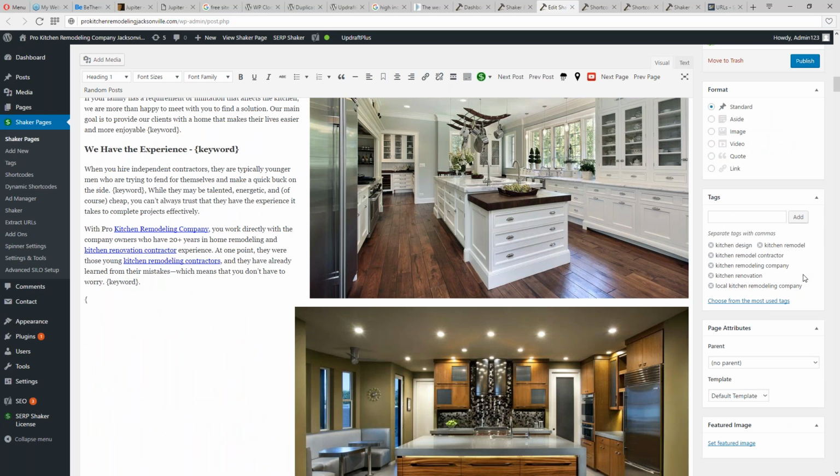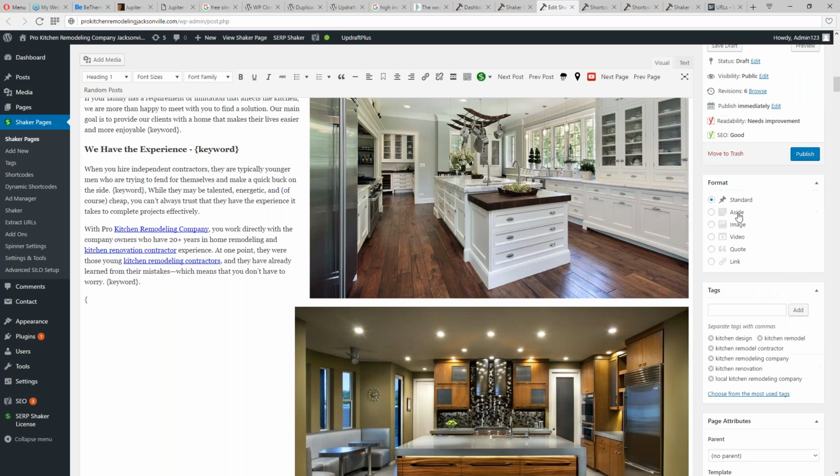So definitely posts, and posts get indexed way faster. I don't know what it is, but Google likes posts and indexes them so much faster. I've had pages sit there for months and not get indexed. So posts all the way for sure. And there's a whole bunch of other settings like format, all this stuff. I don't deal with any of it. I just get my content.